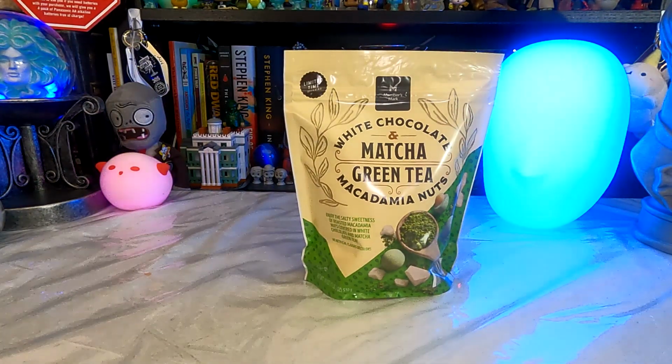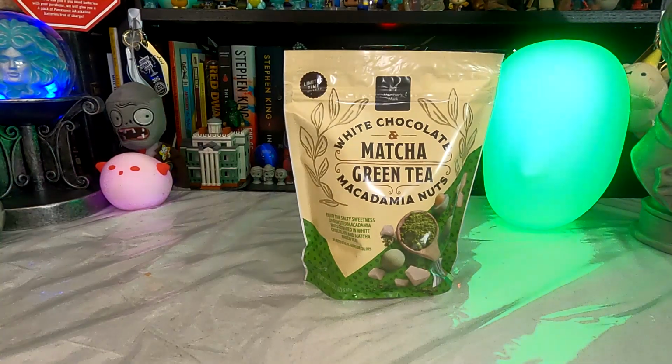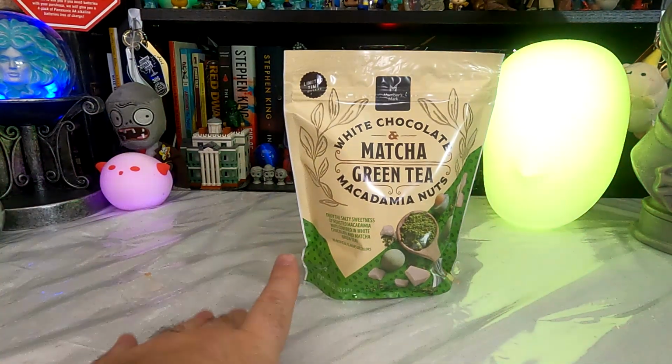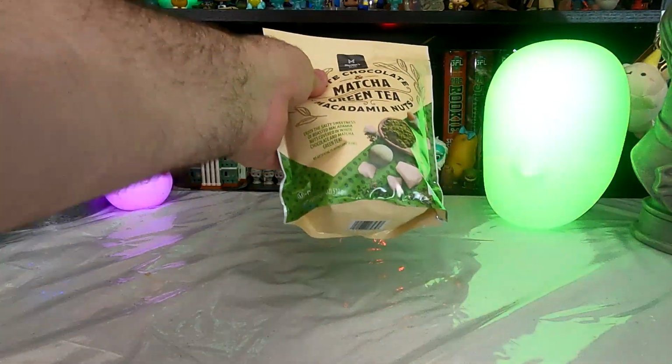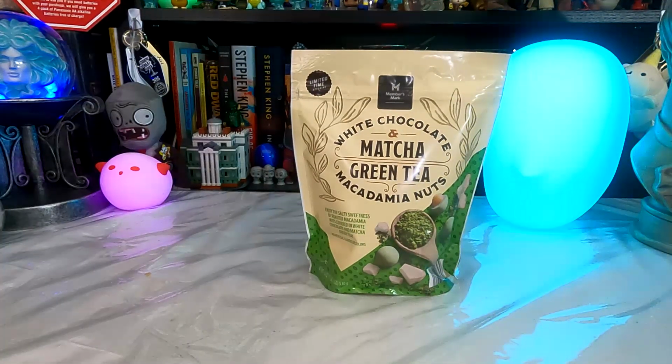Now, you may say at the front of this, unlike, say, the Awake chocolate or the Verb bars, this doesn't make any reference to it being caffeinated. And no, on the front, it does not. There's no reference to how much caffeine is on each nut or anything like that.